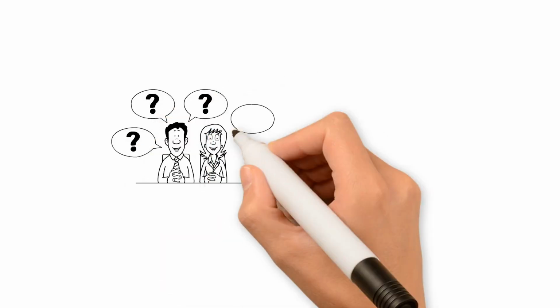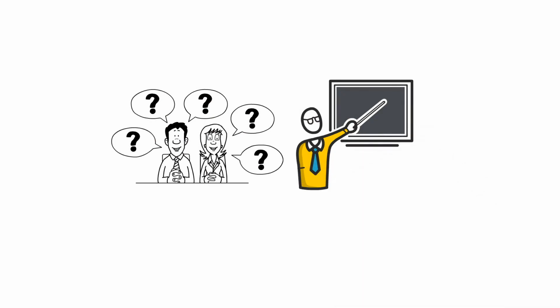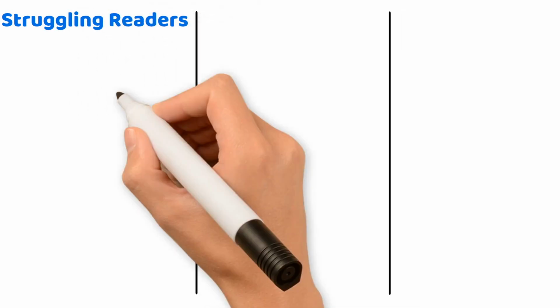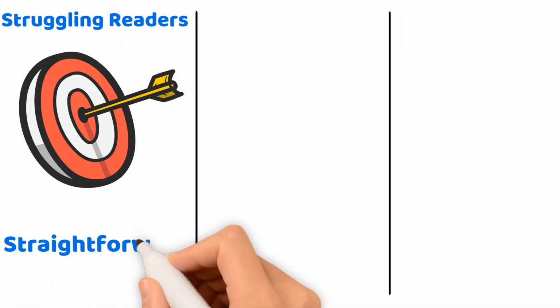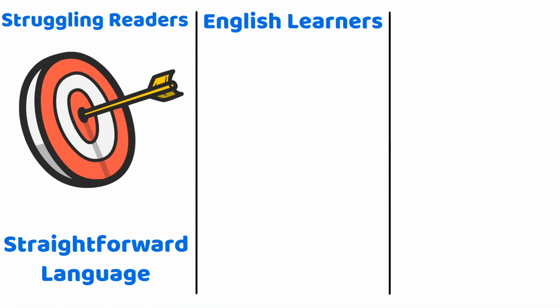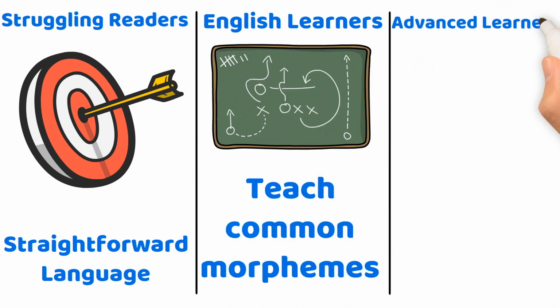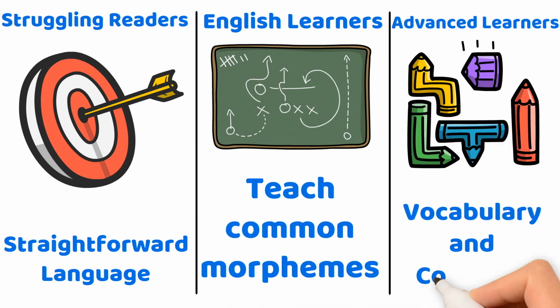Expect to receive several questions that ask you to demonstrate your understanding of addressing diverse learning needs. Tailor your instruction to meet the needs of all learners. For struggling readers, focus on essential words and straightforward language. For English learners, utilize visual aids and teach common morphemes. For advanced learners, introduce more complex vocabulary and concepts.